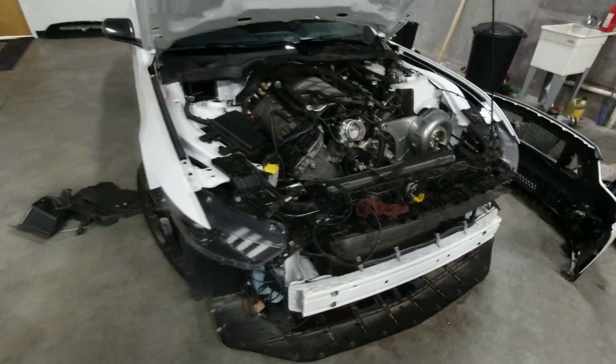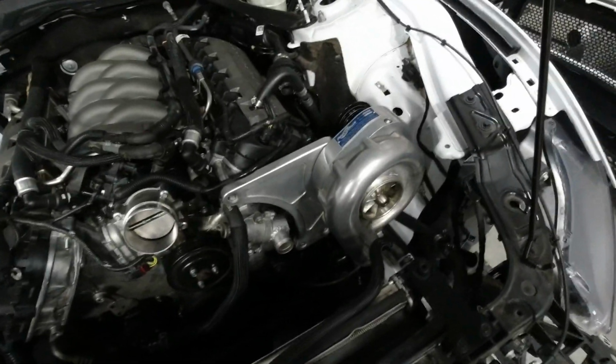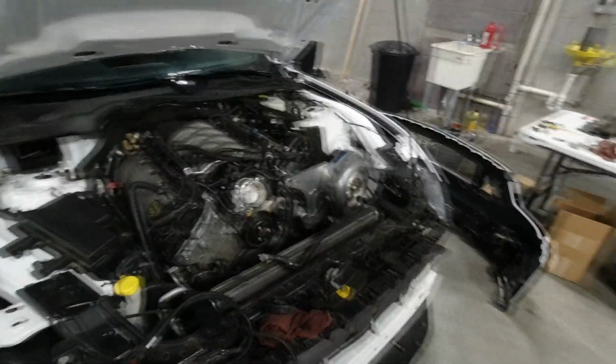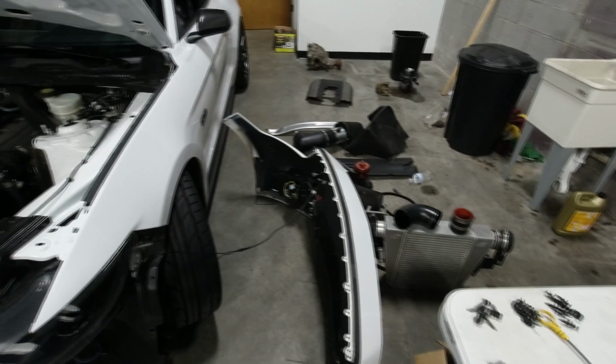This is my old Pro Charger on Rance's car. It's in the middle of getting installed. They did the oil pump gears. This is my P1 on his setup. Looks really good. Looks like it's moving along nicely. My old intercooler, all the goodies.